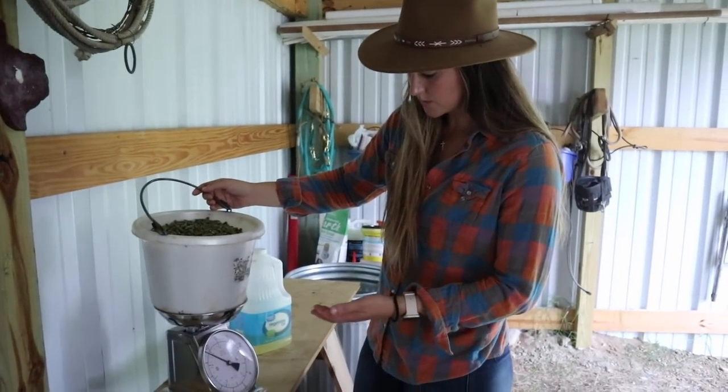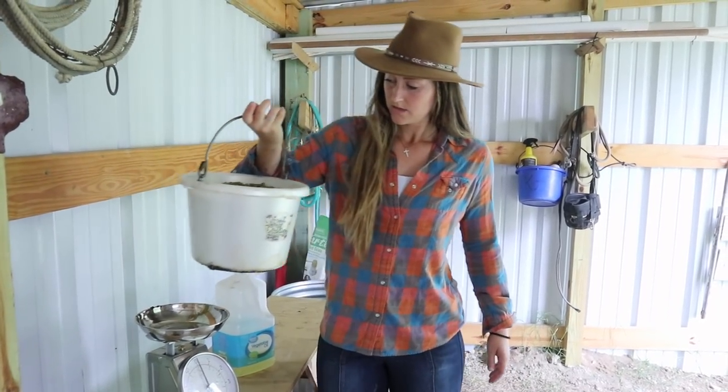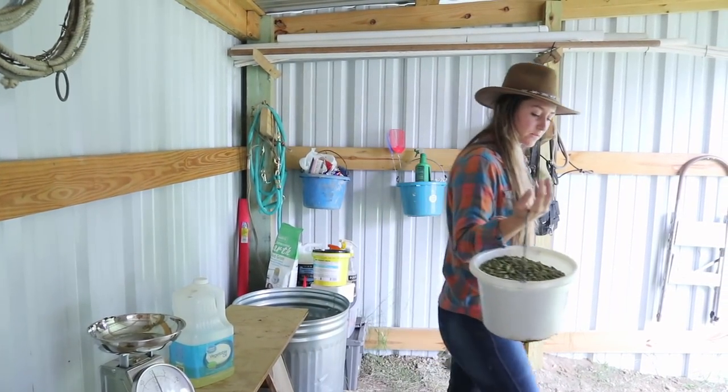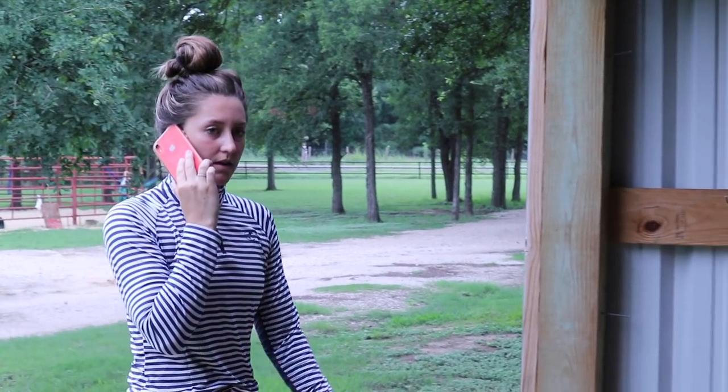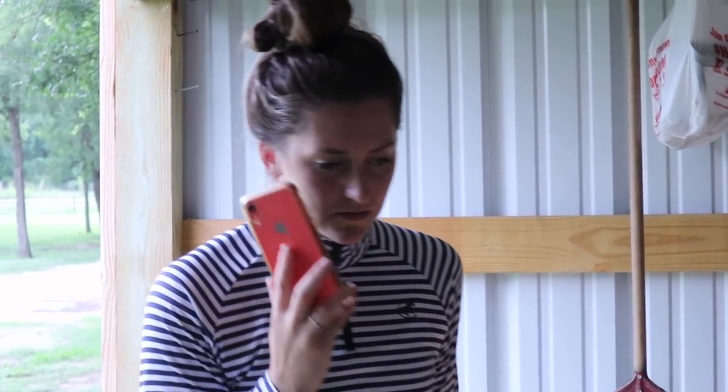Okay, so this is why I never use these things. They're complete bogus. They're never right. This is 4.5 pounds. No, I think it's fine. Hey, that's my scale. I mean, I totally don't mind if you use it, but just ask before. It's common courtesy. Hold on, I gotta go.